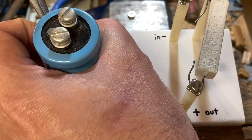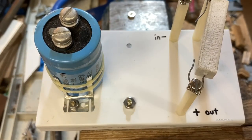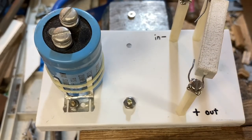I know, that might sound a little extreme for a project like this, but might as well use these old zip ties for something, right? Been saving them all these years, why not?